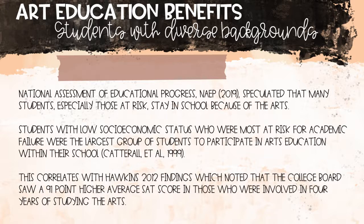The research is there to support the benefits of art education, specifically with students with diverse backgrounds. The National Assessment of Educational Progress, or the NAEP, speculated that many students, especially those at risk, stay in school because of the arts. Students with low socioeconomic status, who were most at risk for academic failure, were the largest group of students to participate in arts education within their school. This correlates with Hawkins' 2012 findings, which noted that the College Board saw a 91-point higher average SAT score in those students that were involved in 4 years of studying the arts.